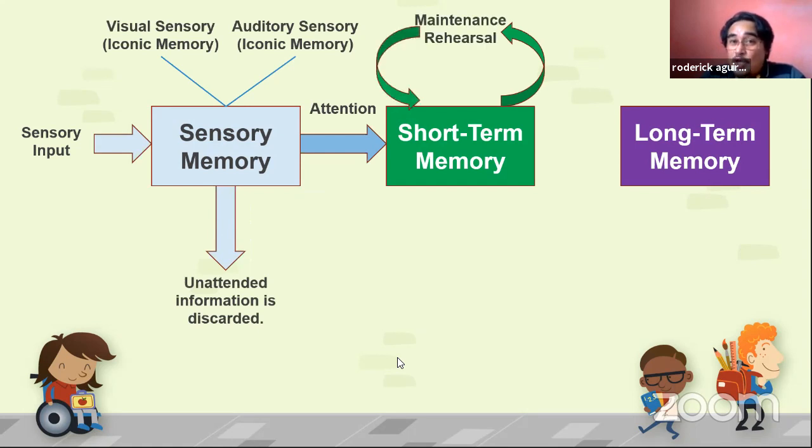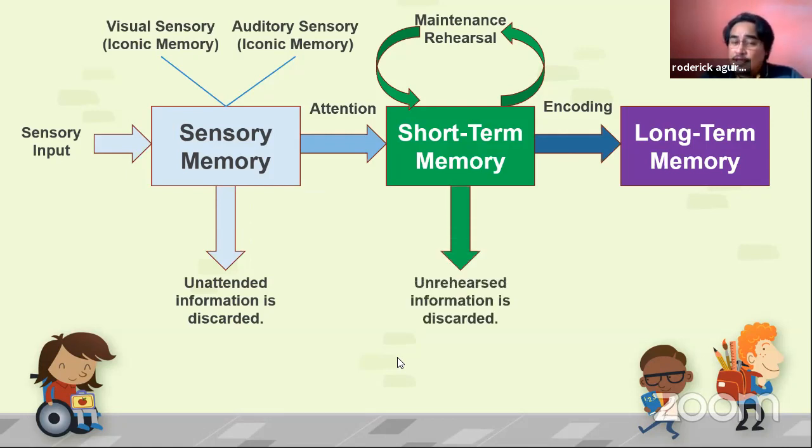And by understanding and processing it, we call it maintenance rehearsal. Now, if our students are helped in processing the information they paid attention to through maintenance rehearsal techniques, it will be easy for them to encode and store it in their long-term memory. But if our online and modular materials do not have enough maintenance rehearsal techniques, basically this information will be discarded. So here are my suggestions you can do, which I have already incorporated in my personality.